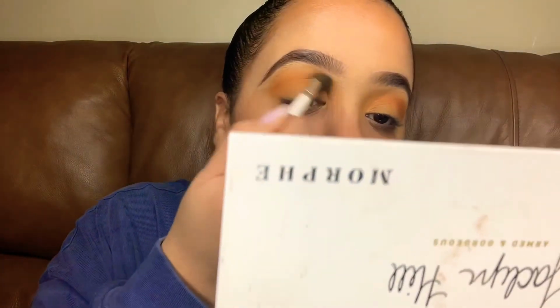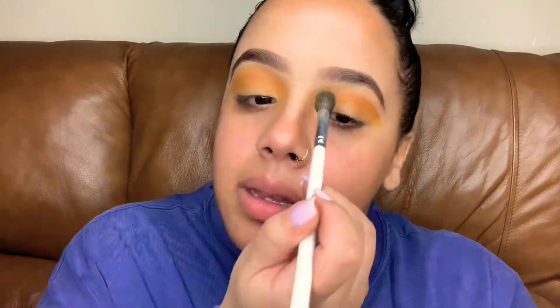So I'm going to be going back in with my Jaclyn Hill palette in the color Access, the same one as before, and we're going to just blend that in. You don't want harsh lines when you are doing your makeup. So you're just going to take that and blend this in with the same fluffy brush. This is my Jaclyn Hill JH30. This is the one I use to put the color on in the beginning.